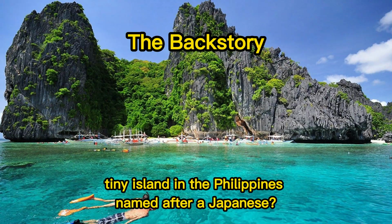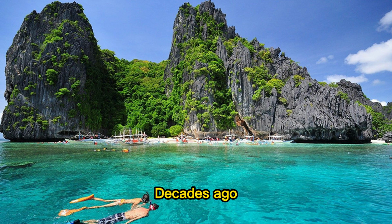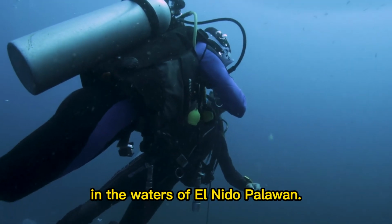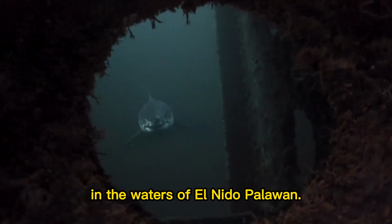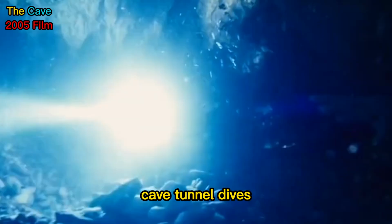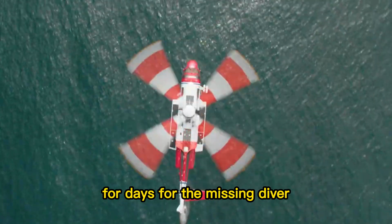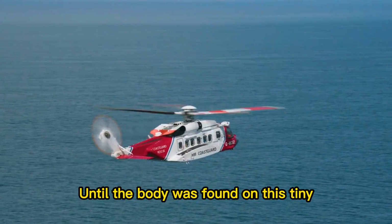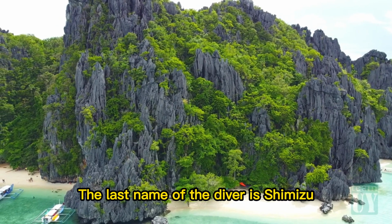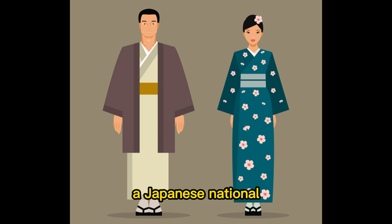Why is this beautiful tiny island in the Philippines named after a Japanese? Decades ago, a group of scuba divers went for a diving exploration in the waters of El Nido, Palawan. A diver was declared missing in one of their deep-sea cave tunnel dives. Search and rescue operations were conducted for days for the missing diver, until the body was found on this tiny rocky island. The last name of the diver is Shimizu, a Japanese national.